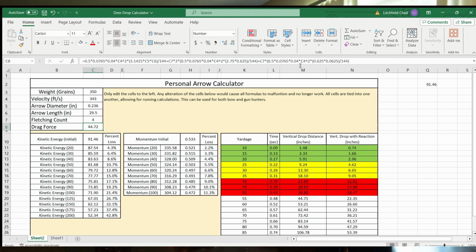Now, what's interesting about this is as you increase your diameter, or as you increase or decrease your arrow length, or change your fletching count, these all impact your drag force. So you'll see here, if I change my fletching count from 4 to 3, I lose a little bit of drag force, which will reduce the amount of energy loss I have in my arrow. But again, we're talking about my personal setup here, and we're just going to use this as the test values.